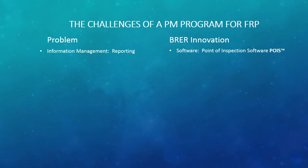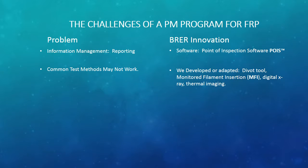The second problem is common test methods often don't work. FRP is irregular, non-magnetic, non-conductive, with low and variable densities. Common test methods just don't work. In short, testing used, beat up, and running FRP is a real bugger, and many of the big testing firms don't even try. One of our solutions is we've developed several proprietary methods and have especially adapted others for our use, including divot cutter, MFI, digital X-ray, thermal imaging, back when it was still nitrogen charged. And once again, we'll talk about our methods and tools in other presentations.